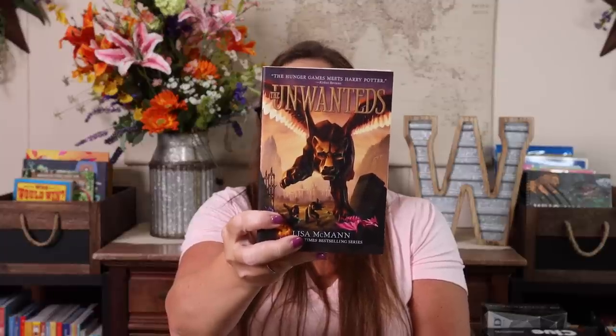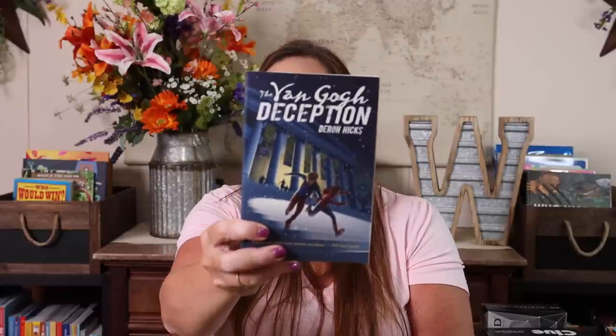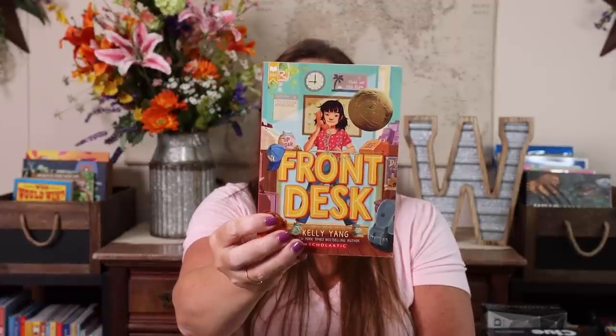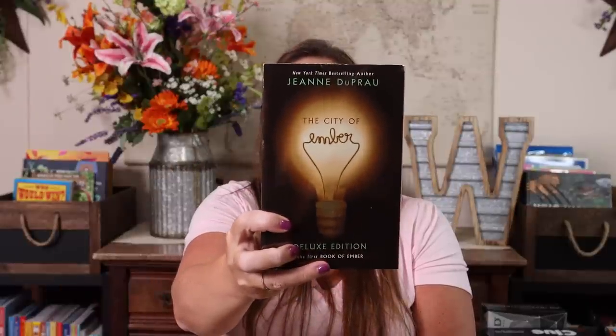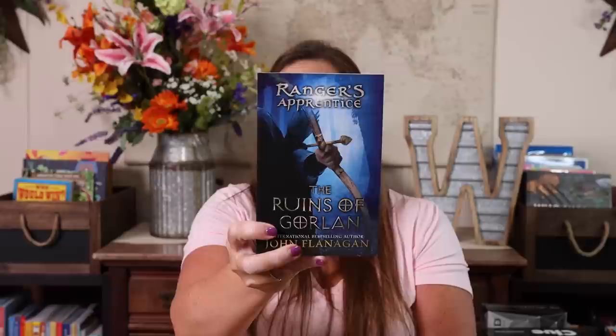The Unwanteds. Dealing with Dragons. The Van Gogh Deception. Front Desk. The City of Ember. Murder is Bad Manners. Ranger's Apprentice.